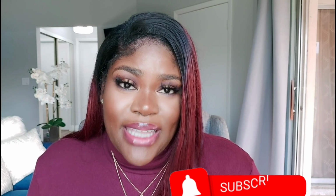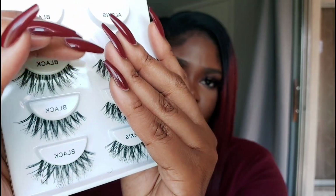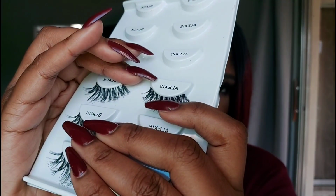Now this is a style that I wore to work every single damn day. Every day I wore this lash. It's super thin and it's so pretty. It's a very thin and simple version of the ones that I just showed you. And this is in the style Alexis. You see how lightweight they are and how, oh my God, I just love these lashes.